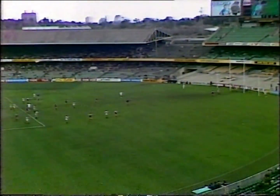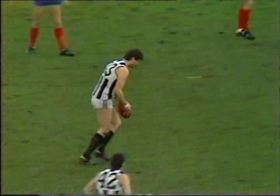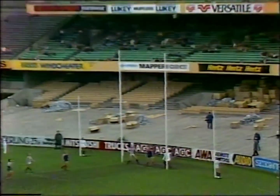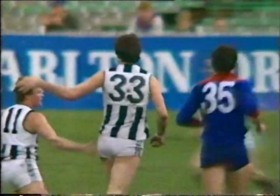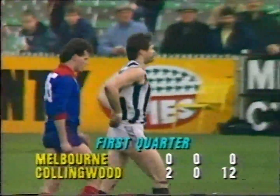And David Cloak about 45 metres out, directly in front. And we're just over the 2-minute mark. Collingwood going for their second goal. Melbourne yet to score. There it is on its way. And he's put it through for a goal. So Collingwood now 2 goals, 12 points to the Demons yet to score. And that's a good start to Collingwood.